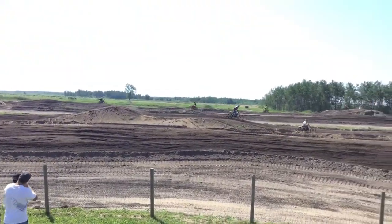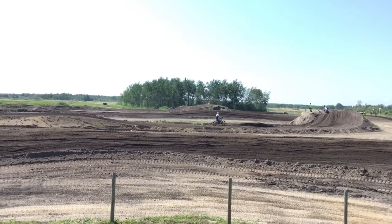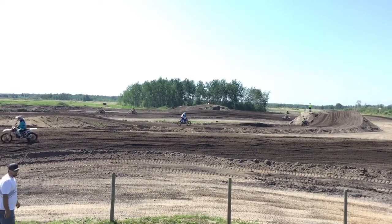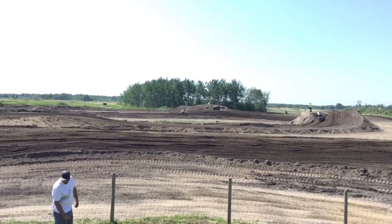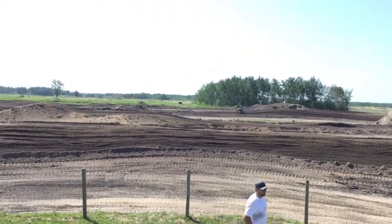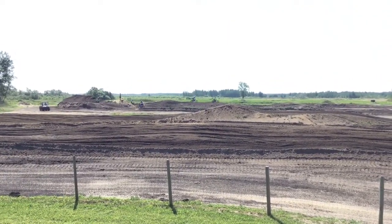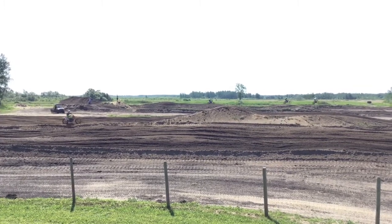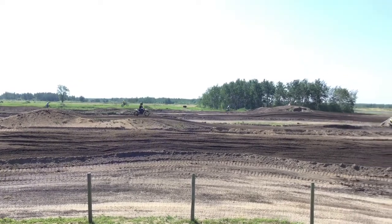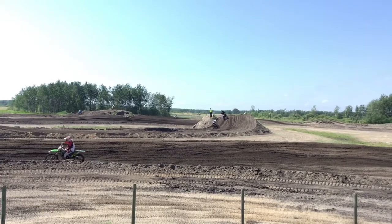Riding in first and second all moto long, Daniel Schaefer and Leon Desmarais, pulling down the first and second place ride. They've got a sizable gap over Keys. Keys now in third, I do believe, as Jordan Urich on the 110 machine holds down the third place spot. Great ride from him. He's been at this for quite some time now.